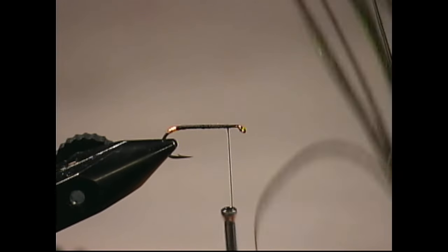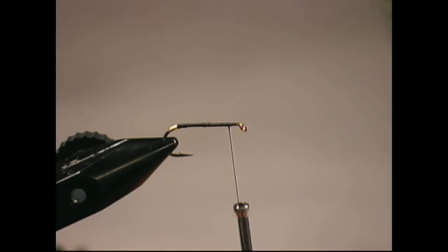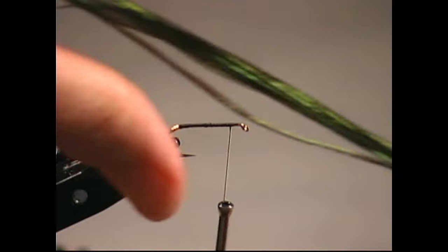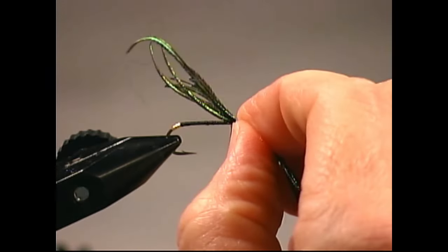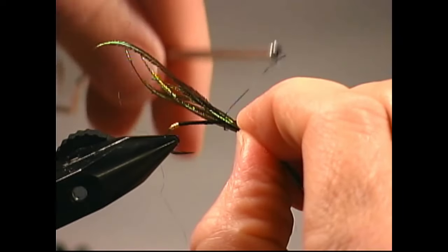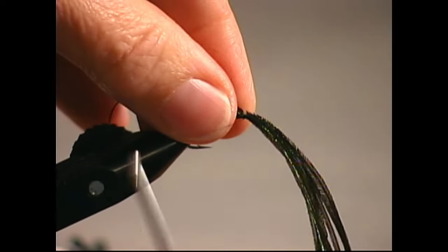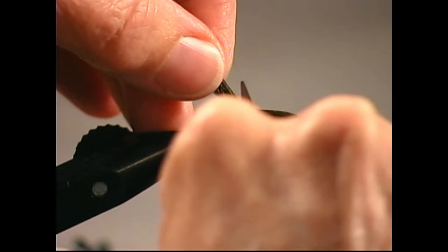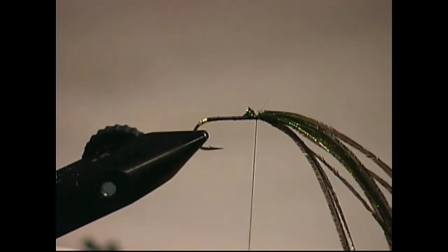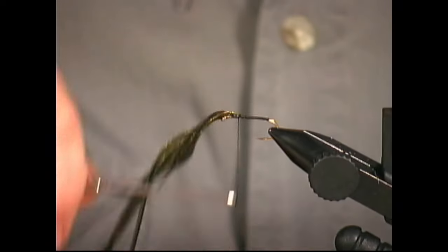And I'm going to take some peacock. I've got probably six or eight swords here, or pieces. And I want to kind of line these tips up. They don't have to be perfectly lined up. I'm going to lay them in here. Tie them in there. And then I'll wrap this down.